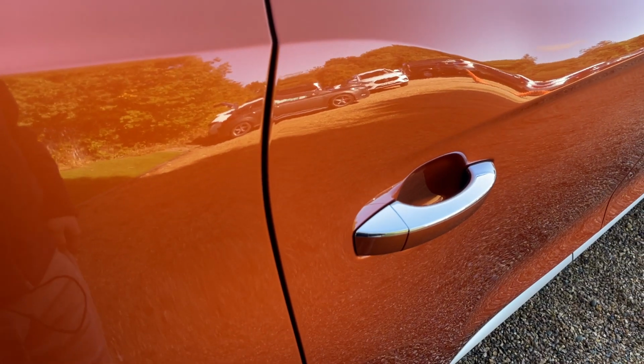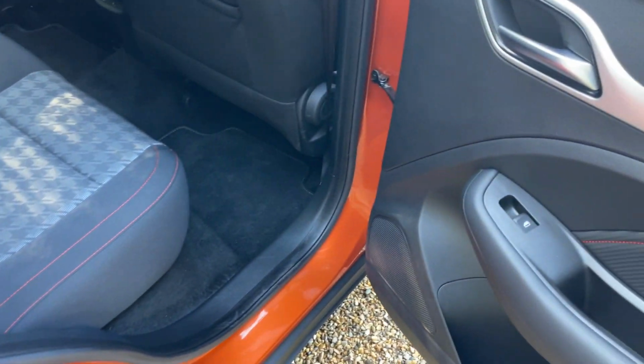So that is the exterior and the boot taken care of. So let's have a look inside the rear. Okay, I need to unlock the vehicle because obviously I use keyless entry. It locks the vehicle after a period of time.